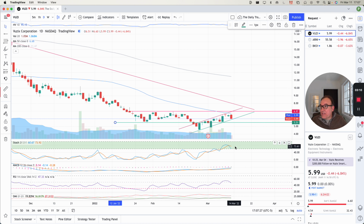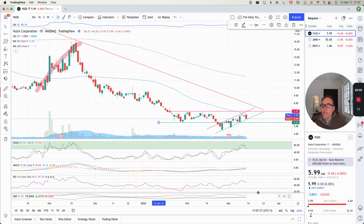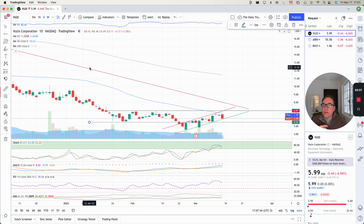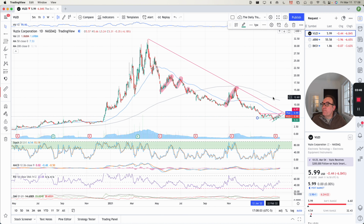So yeah, stochastic over 60 for now. MACD crossed over bullish. That's a good sign. RSI came back down below 50 and DMI is not yet there. So if you want to be more cautious, wait for DMI. But the best case scenario, in my opinion, and this is not financial advice, my suggestion is that we break this downward resistance right here. We have stochastic over 60. That's pretty good in itself. To be a little bit more cautious, wait for DMI, and then you are good to go.